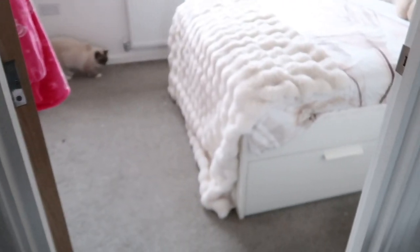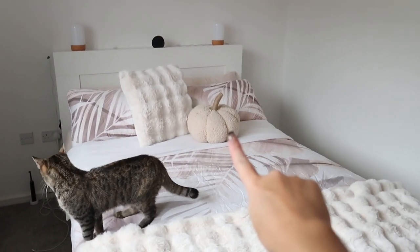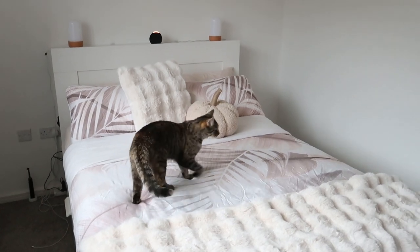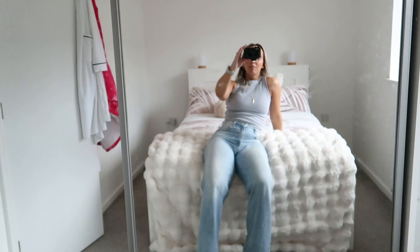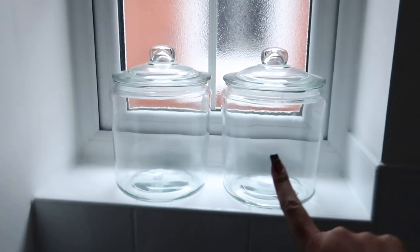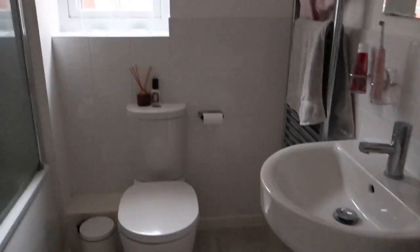Right, okay. So we've tidied the bedroom now. However, the office has seen better days, but this is what we're working with now in the bedroom. So, all nice and neat. That pumpkin pillow, cushion, whatever you want to call it, I am obsessed with. But yeah, bedroom is tidy. So these are the jars I wanted to get to fill with the bath bombs. So this is kind of where they're going to sit in the bathroom, just like on there.